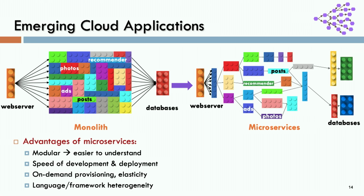The primary one is that this is a much more fine-grained way of building applications, which makes each component easier to understand. If I'm in a group where I only want to make changes to the ads application, I just need to know the code for the ads application and what the API is to communicate to the rest of the topology. I don't have to know the details about every component in this complex topology.